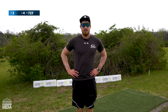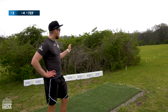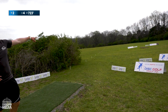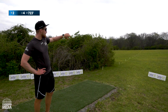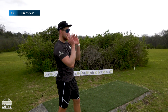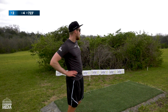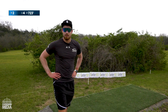Hole two? 723 feet, par 4. We've got OB on right and left. The ideal position is where you can see the cameraman heading to. You want to keep it tight to the OB on the right side and really test the forest. That gives you the best straight look to the basket. If you're more left than that, you have to get tricky with angles. But a true two shot par 4.